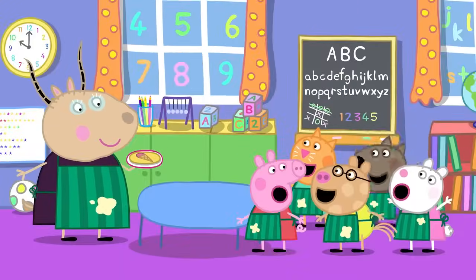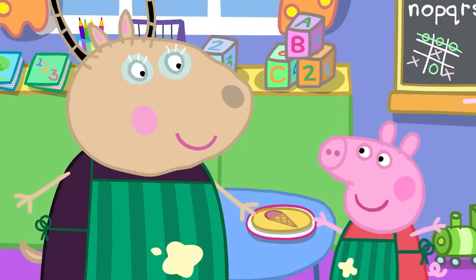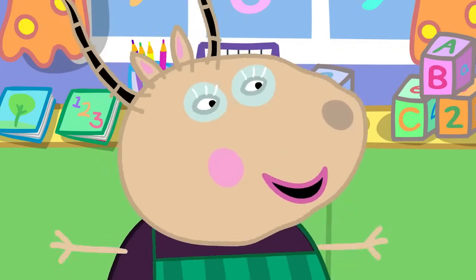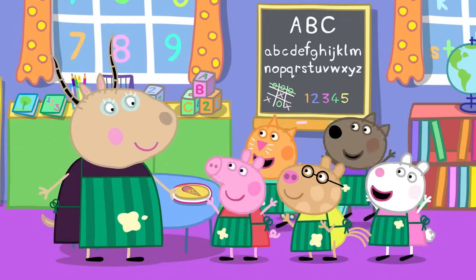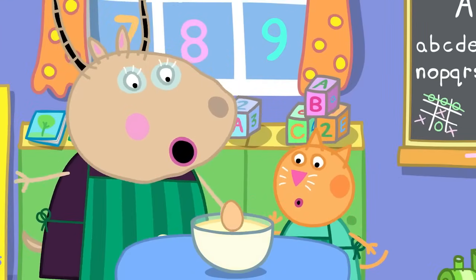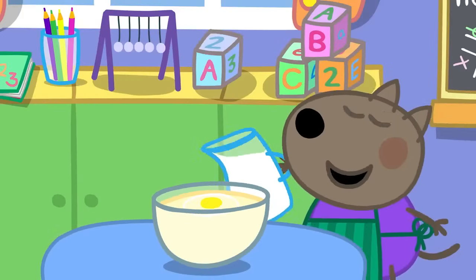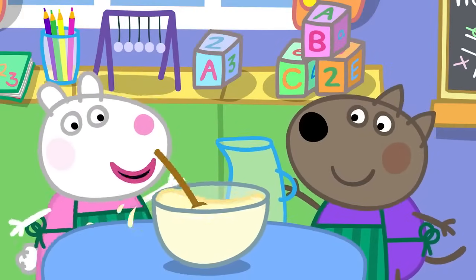Today is pancake day at Peppa's playgroup. The pancake pictures? Yes, we can. We just need more pancake mix. Peppa pours flour into the bowl. Candy Cat adds an egg to the mix. Danny Dog adds the milk. And Susie Sheep gives everything a good mix.